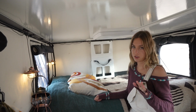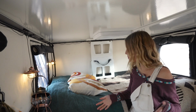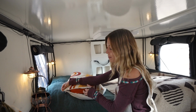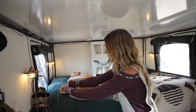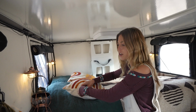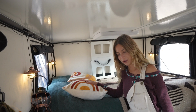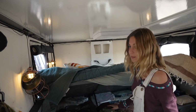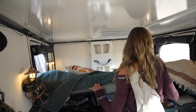I own a lot of clothes, so I've found different ways to maximize my closet space in here. Both of these pillows are filled with clothes. Funny story, one time my sister stayed in my camper while I was in Iceland and she was watching my dog. She threw these pillows into the wash, put them in the dryer, and was so frustrated because they wouldn't dry, and then she realized that they had literally so many clothes inside of them and not fluff. Under here, all of my clothes and extra towels, sheets, bags, things like that, they all live under my bed.